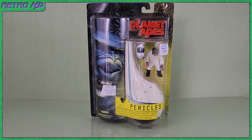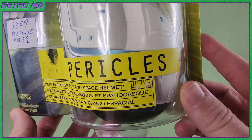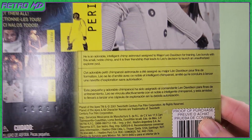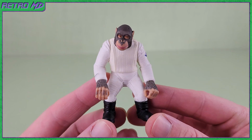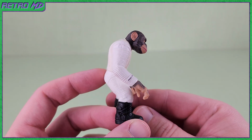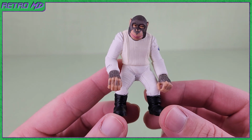The next figure up is Pericles the chimpanzee. Here is his name and included accessories. The back has a picture of Pericles from the film, as well as a little read-up. With the figure out of the package, here's a better look at this cute little chimp. In the movie, Mark Wahlberg's character trained him to pilot space pods on reconnaissance missions.